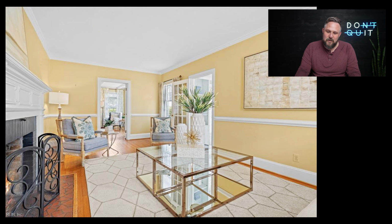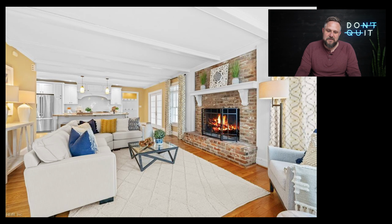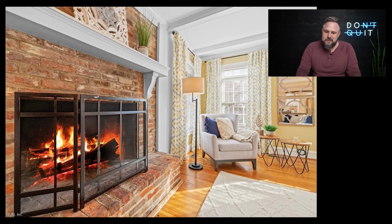The original pine floors are absolutely gorgeous throughout. The fireplace actually works. Everything's been painted nicely. It's well decorated. Nice large rooms. The brick fireplace is absolutely gorgeous.